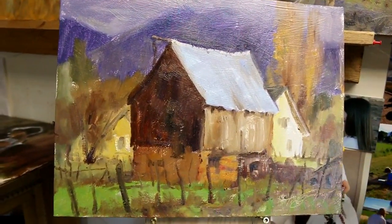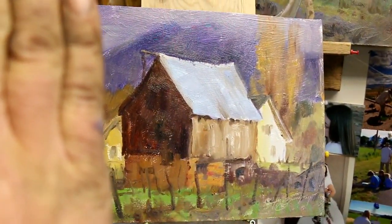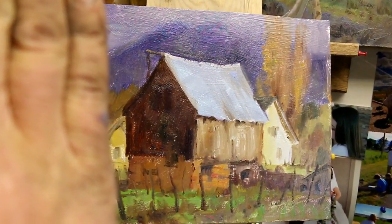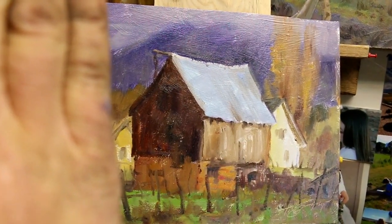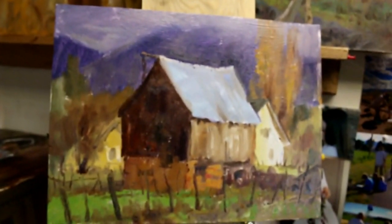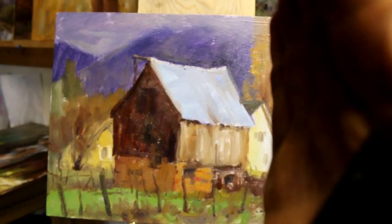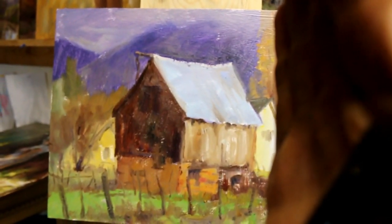That area, not necessarily the shapes themselves, but just that area. And I don't know. Maybe I can move the whole barn to the left. But where the barn faces this way, I feel like it would be an injustice to make it face the frame. I like that better, but I don't want to lose that. I don't know. I'll try it.